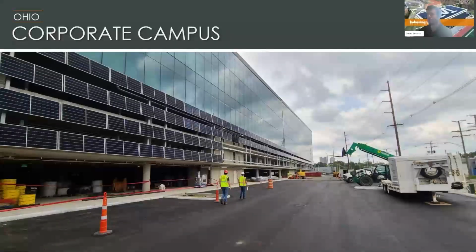And we can do more custom options. This is a vertical wall that we did in an office building in Columbus. We actually have two of these systems in Columbus, which use vertical walls. So if you don't have a lot of roof space or parking lot space, this could be another option that you could utilize.